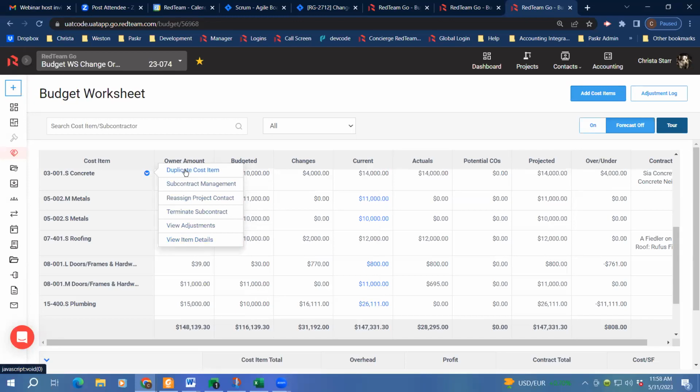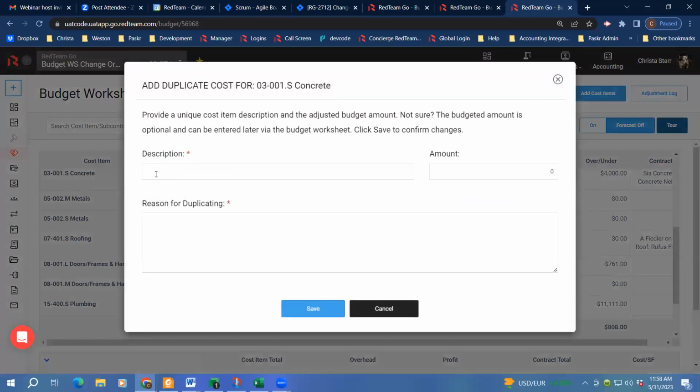Other items that you see on this menu, the duplicate cost item and terminate subcontract, both of those have come over here from the internal change order menu. So if you need to duplicate an item, maybe you have a lot of concrete work and you had a large budget for it, but you need to split it up between two subcontractors, that's what you would use duplicate cost item for. And this will allow you to just go in and change the description. It will keep the same cost code number. You can change the description, enter the amount that you would like to move and split from the original total while you're doing that. And then you can save it and it will create a new line item that you can award to a different subcontractor.